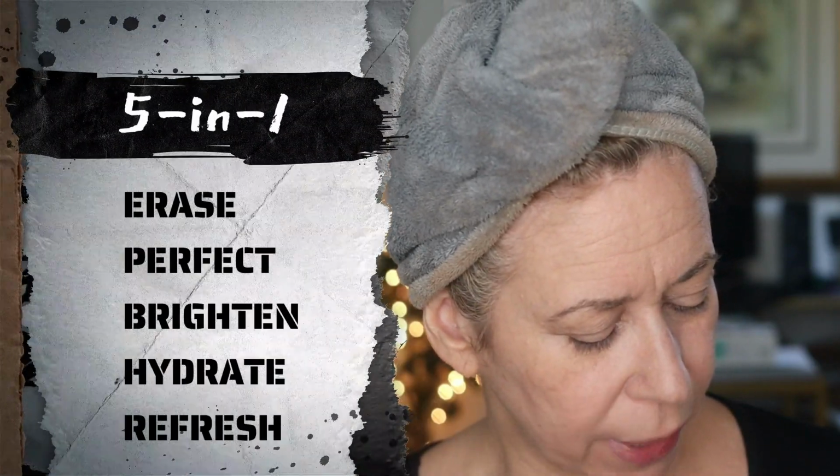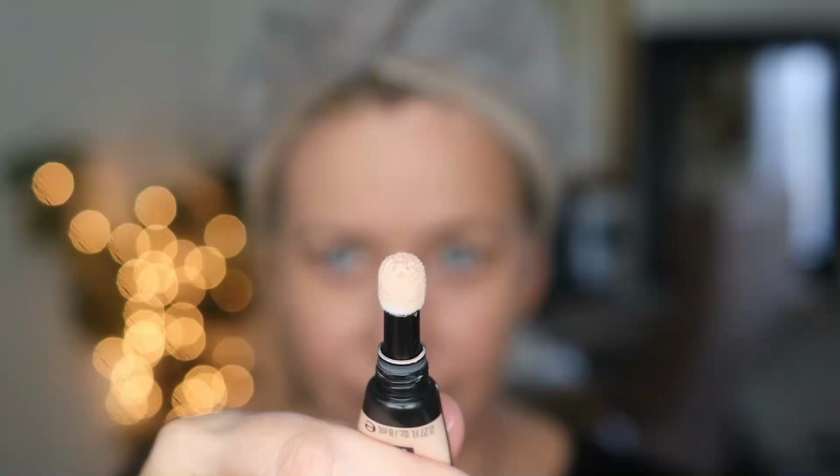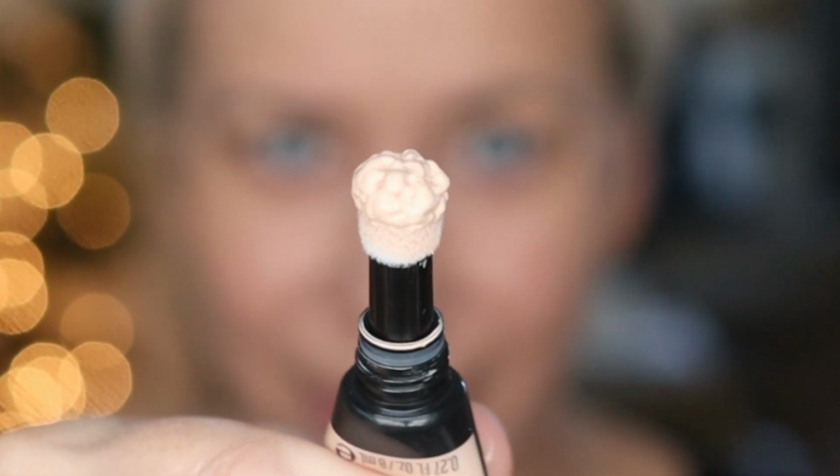I could actually build that a little more, but I don't want to because I'm gonna use their concealer now. This is the Color Stay Skin Awaken Caffeine and Vitamin C 5-in-1 Concealer. Erase, Perfect, Brighten, Hydrate, Refresh. Is it coming out? Oh, I didn't even see, it's all out. Guys, look at this mess I made. I squeezed too much just to show you guys.